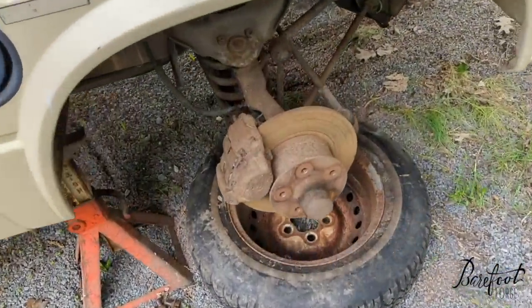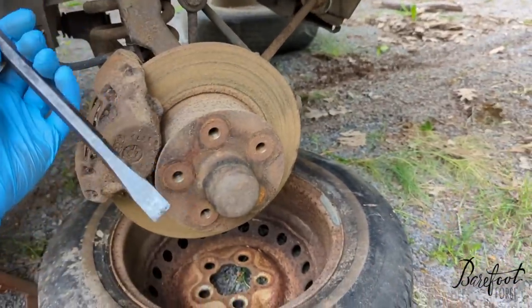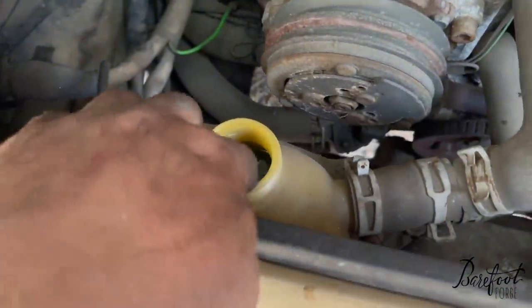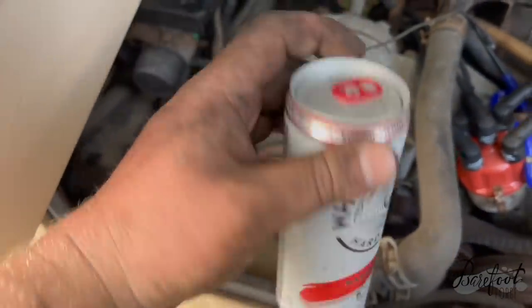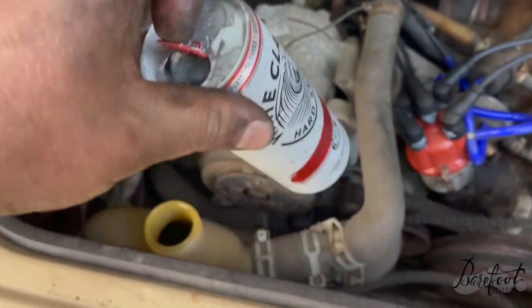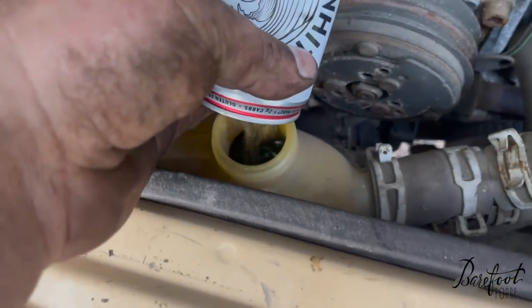All right, we're going to start working on these front brakes, taking them apart. We're going to start pulling off this dust cap with this tool here. Hey, we need to fill the coolant up so we can fire up the engine. And we need some water. I got this White Claw. It's a raspberry. I'll just go ahead and put that whole thing in there.